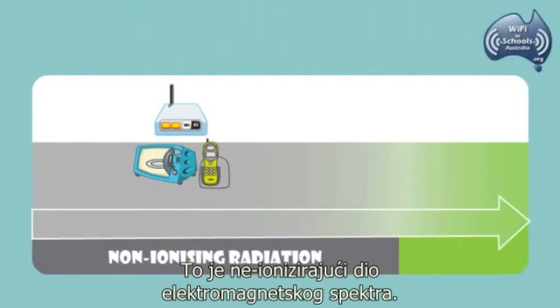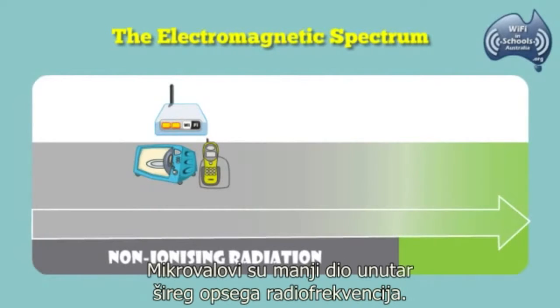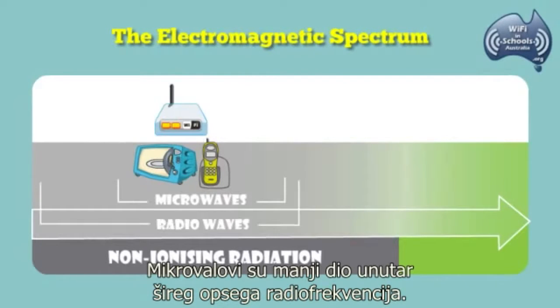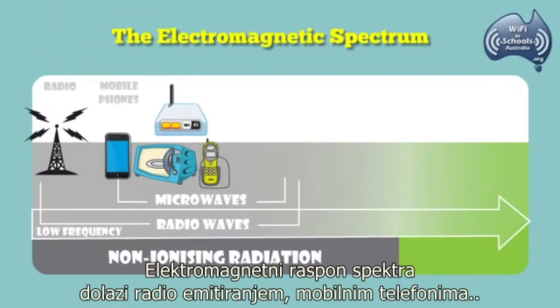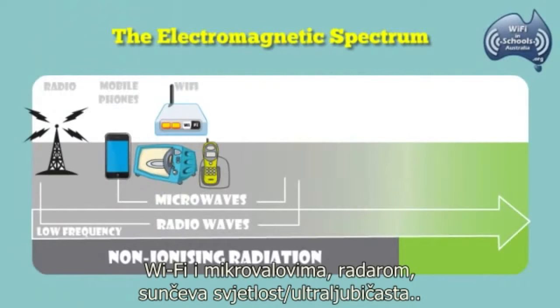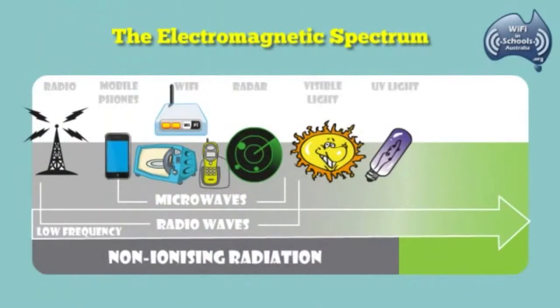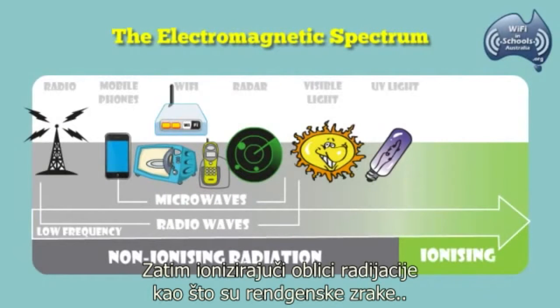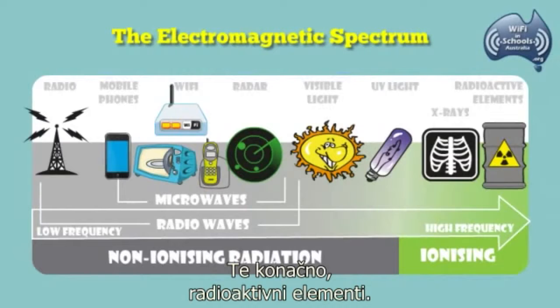This is the non-ionising radiation portion of the electromagnetic spectrum. Microwaves are a smaller section within the broader range of radio frequencies. The electromagnetic spectrum ranges from radio, mobile phones, Wi-Fi and microwaves, radar, visible light through to ultraviolet light, and then the ionising forms of radiation such as X-rays and finally radioactive elements.